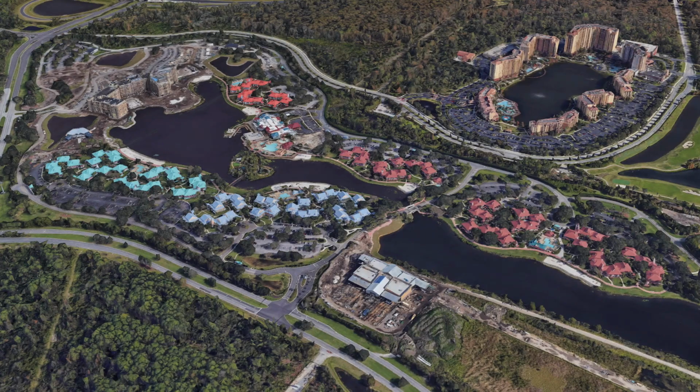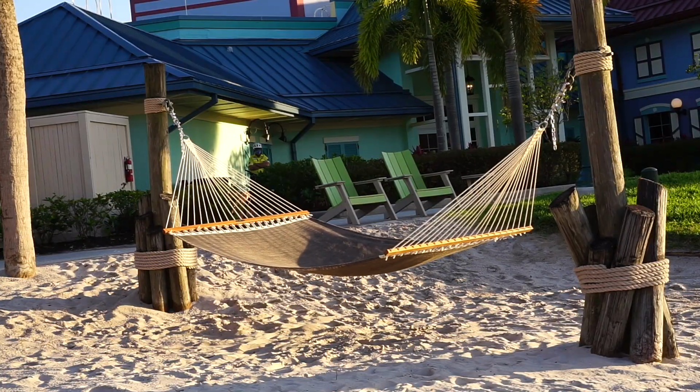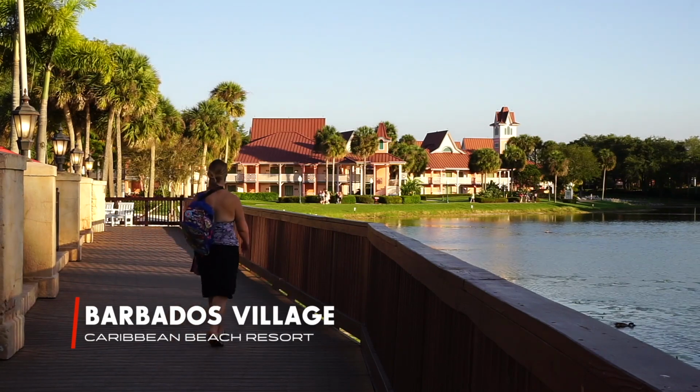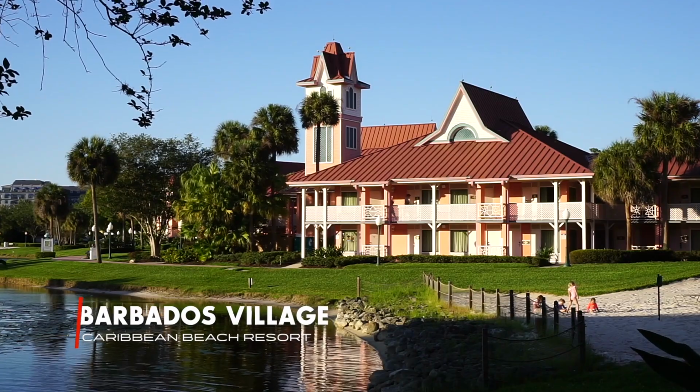If you book a preferred room at Caribbean Beach, you'll either be in Martinique or Barbados. These are both on the east side of the resort. These villages are only a 5-minute walk to Old Port Royal, where the main feature pool is, and all major dining. In my opinion, Barbados is perhaps slightly better because it's closer to the main hub station for the Skyliner.